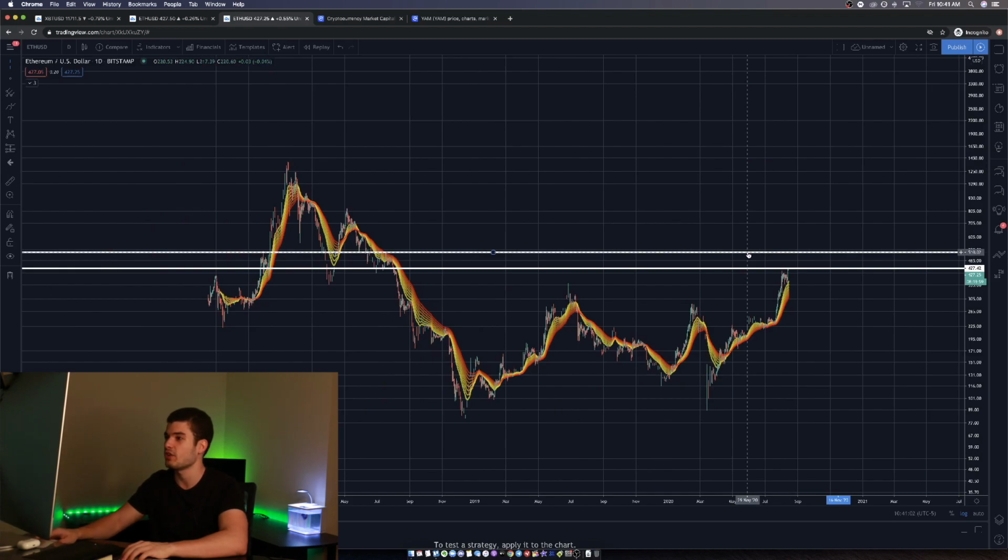Now we've been talking about Ethereum for some time. We mentioned resistances at this point. We mentioned where profits would be taken, where a good breakout point would be, and so far it's been holding true to that. Very easy supports and resistances for Ethereum. We're currently at a huge resistance at the $432, $427 range.